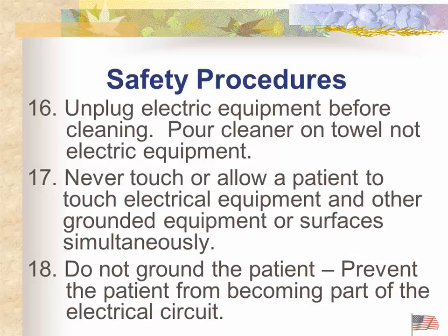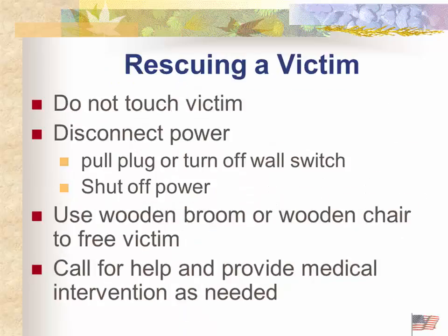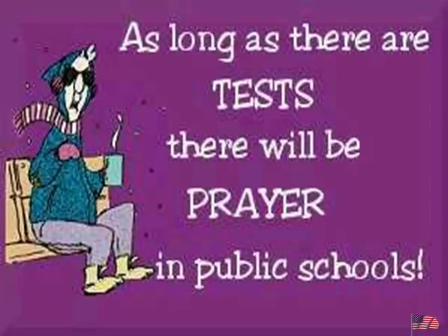Never touch or allow a patient to touch equipment that's not properly grounded. And don't let the patient become part of the electrical circuit. If you do come across somebody who appears to be electrocuted, you don't want to touch them. You want to kill any power that you can find using a wooden broom or wooden chair. Pull them or separate them from the electrical source and call for help.